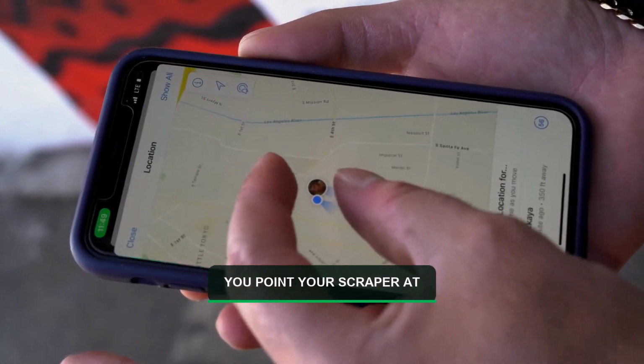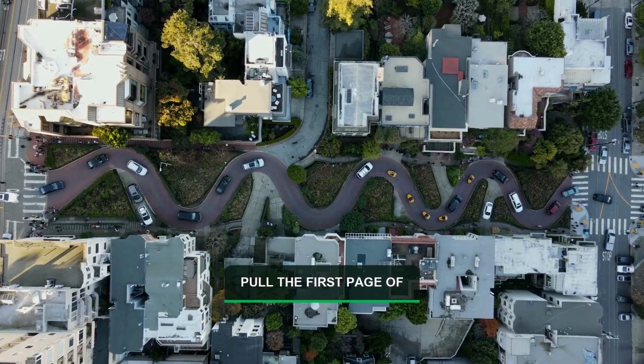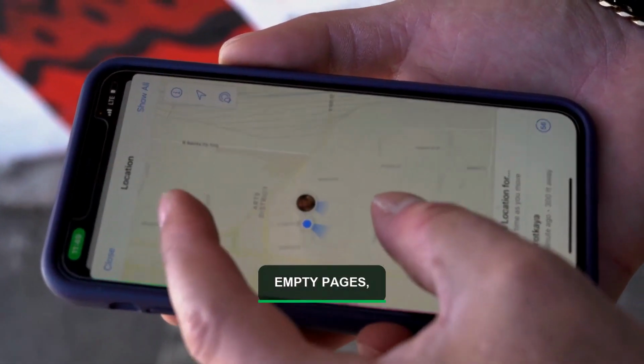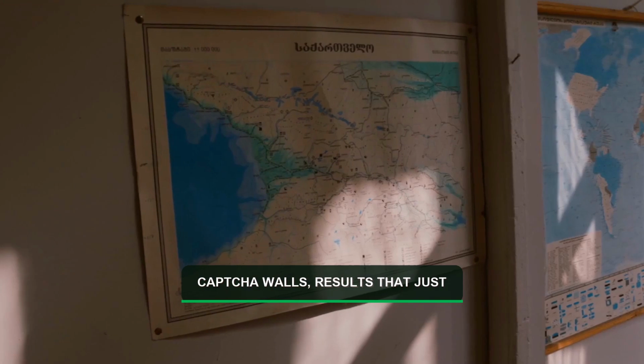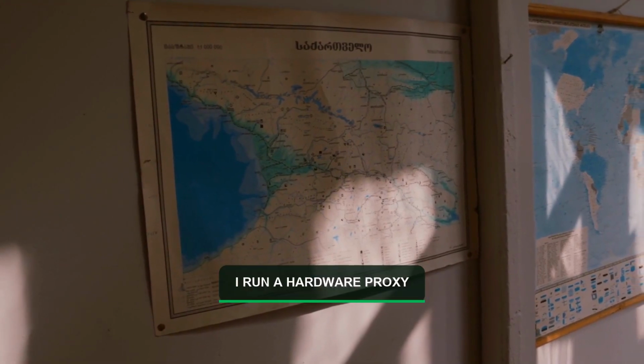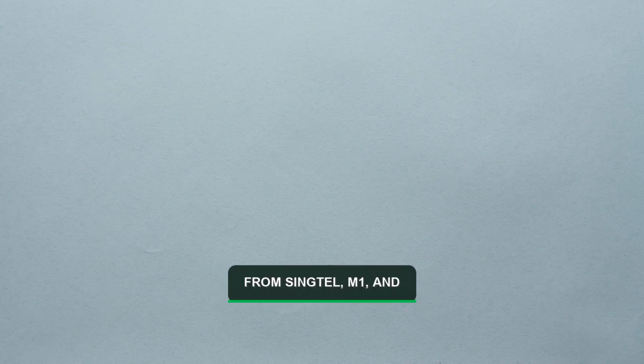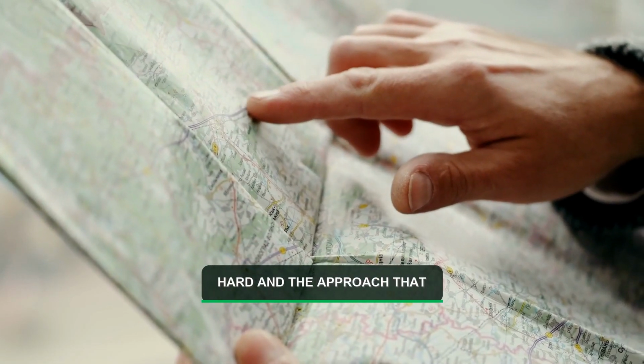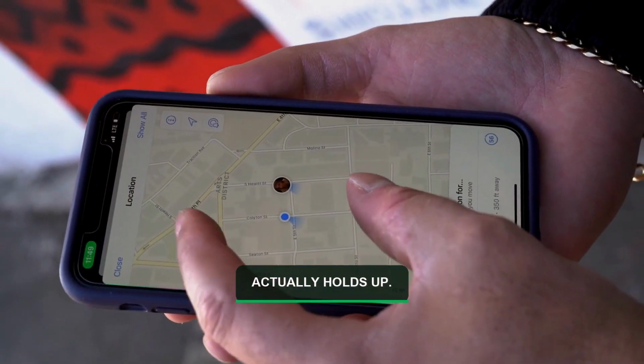You point your scraper at Google Maps, pull the first page of local results, and by the third query the blocks start. Empty pages, captcha walls, results that just stop loading. I run a hardware proxy farm in Singapore. Real phones, real SIM cards from Singtel, M1 and StarHub. Let me show you why Maps fights you so hard and the approach that actually holds up.